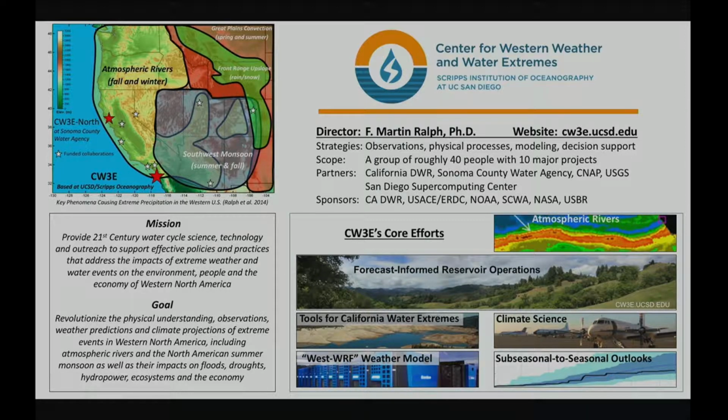And of course, our real core effort at CW3E is to understand atmospheric rivers. That's a terminology that's gaining more traction in the media, but they're essentially large-scale weather patterns that transport massive amounts of precipitation and water vapor to the continental United States. And so we're looking to understand the dynamics of what causes these to occur, looking at seasonal variability, multi-year variability, on why sometimes we have very wet years versus why we've had a 5-year drought where very few atmospheric rivers impacted the western U.S.